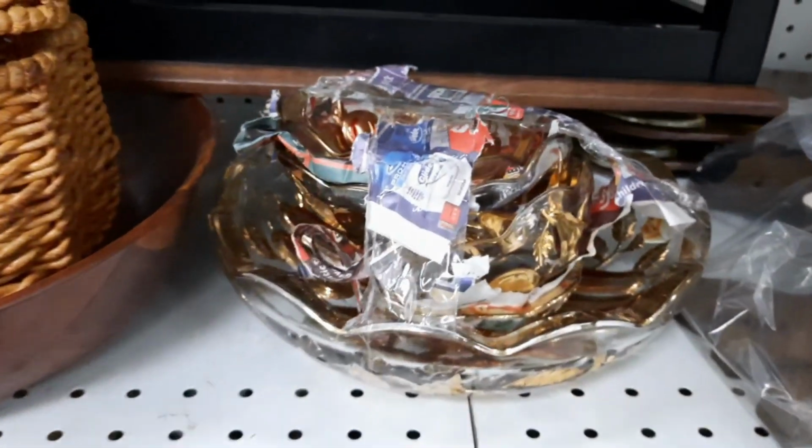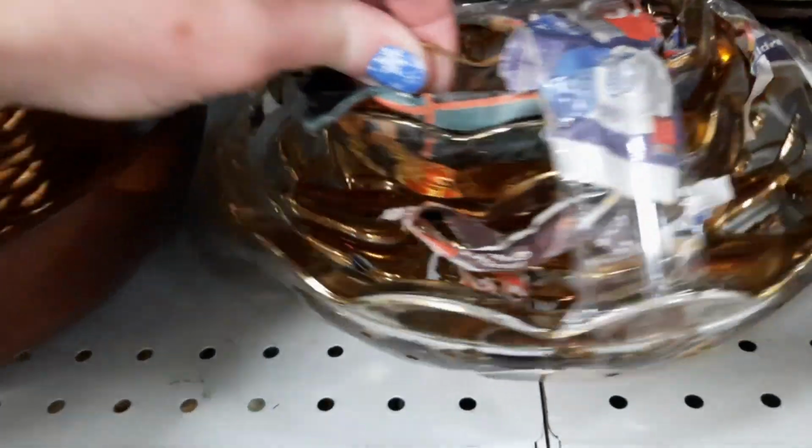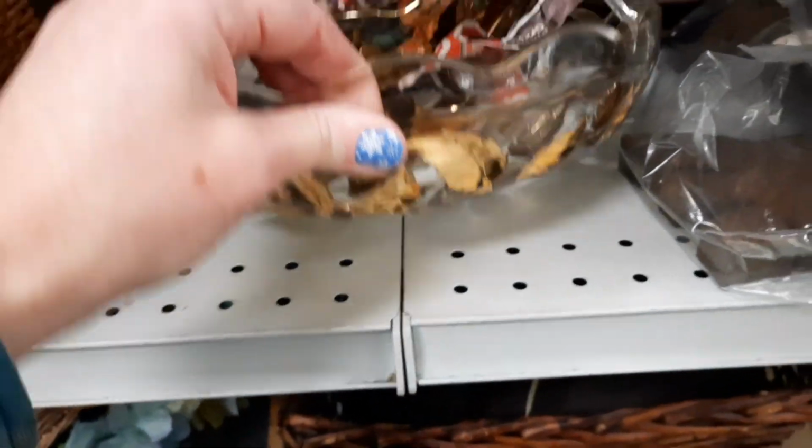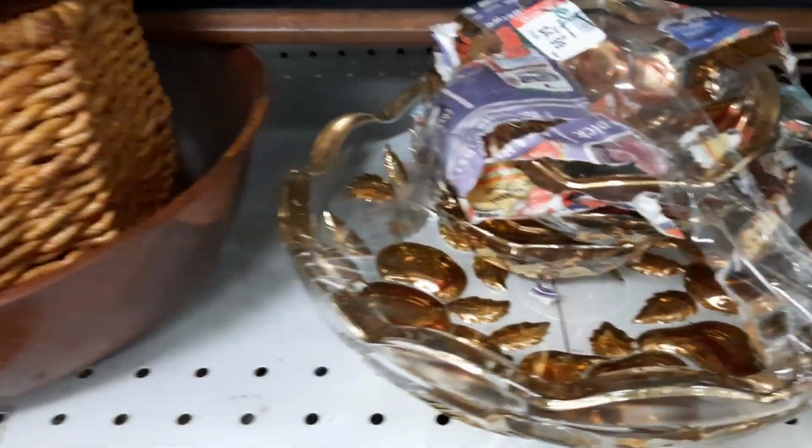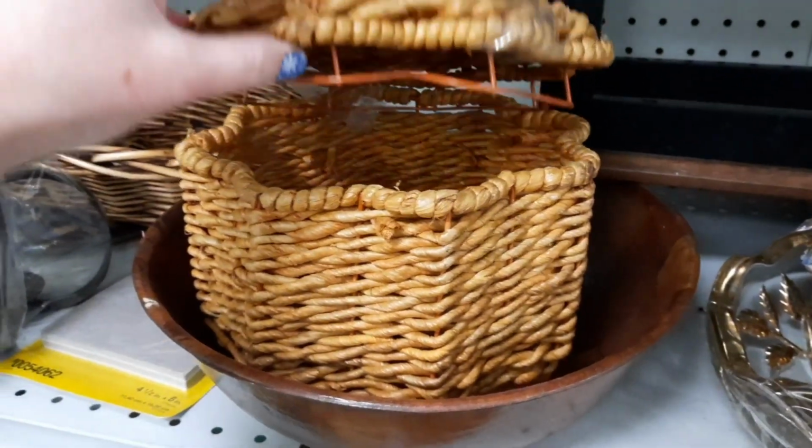And on the other side was this heavy piece of glass. I don't know if this would be considered Goofus glass because it does have the painted gold design on it. But it had the serving dish and then the small fruit bowls. But they were very heavy. So I left that for somebody else.